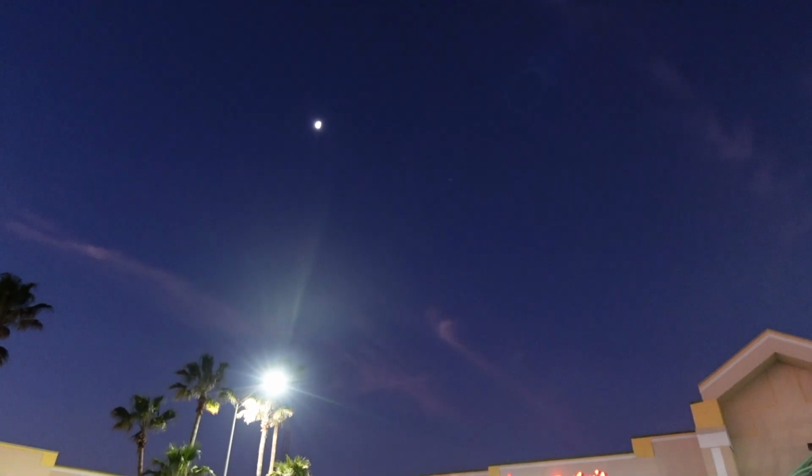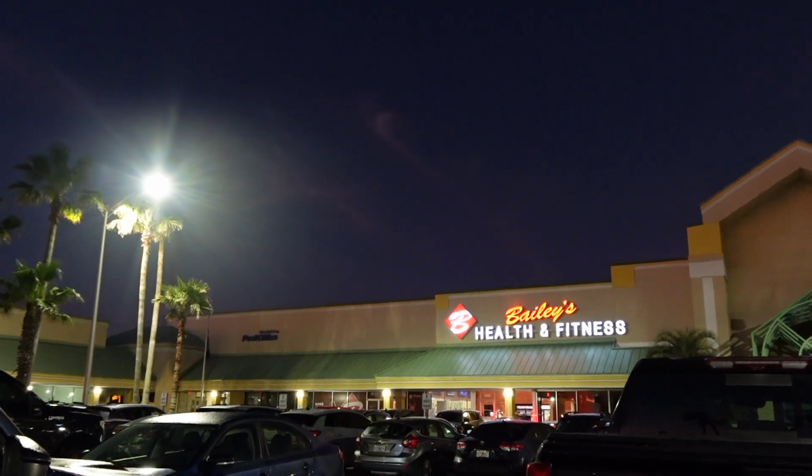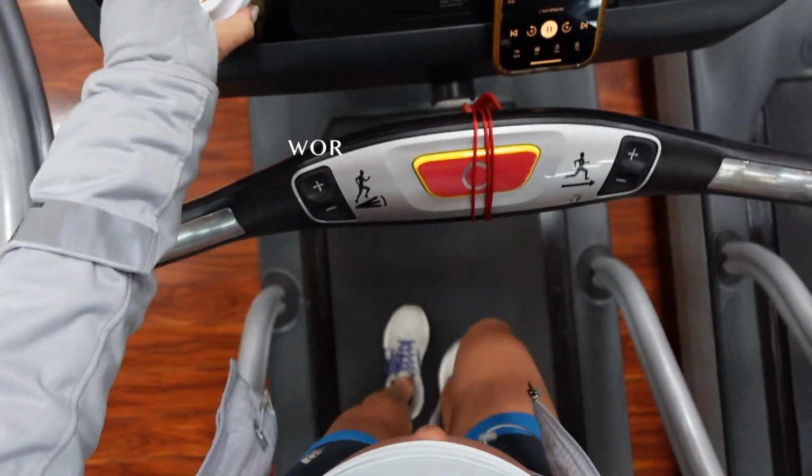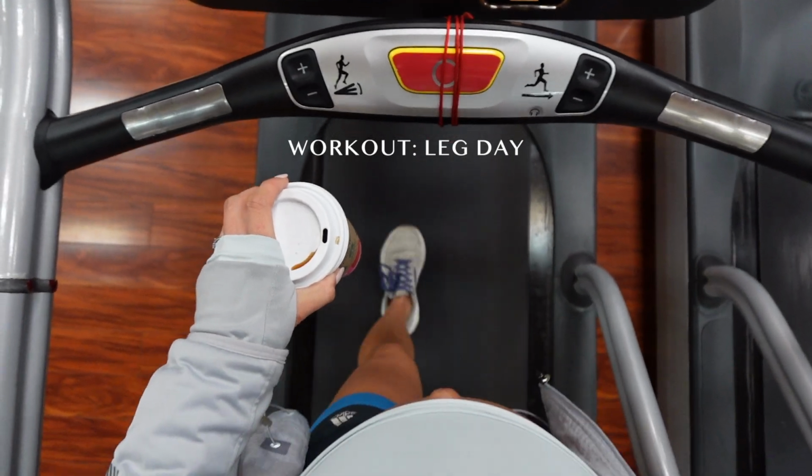It was like $2, and I brought a grass-fed beef stick for a quick little protein-filled snack because I get so nauseous at the gym if I don't eat before. I always start off with 5-ish minutes of walking on the treadmill and just kind of stretching and getting things going.